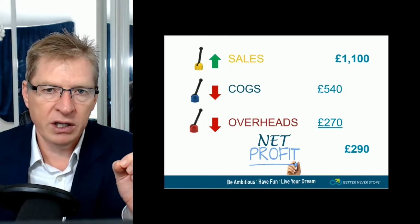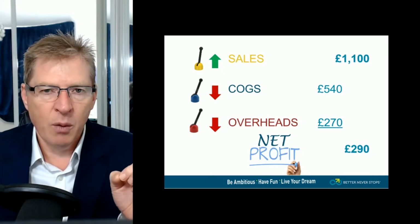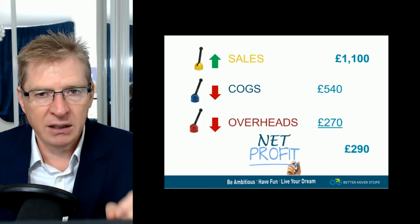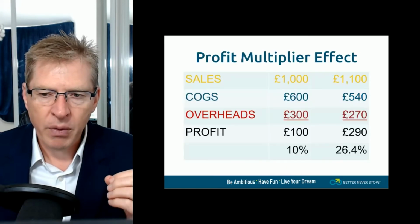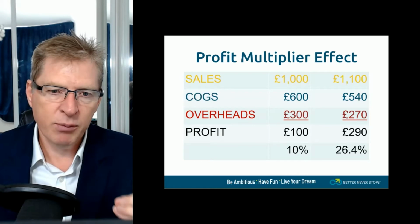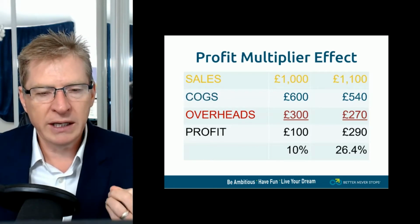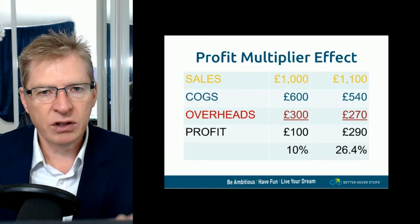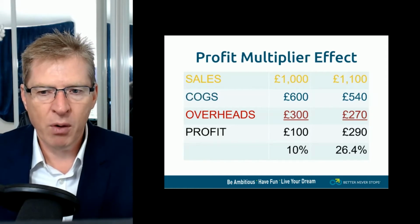Now all we've done is change it by 10% on each one of those elements. So we've increased sales by 10%, we've decreased cost of goods sold by 10%, and we've decreased overheads by 10%. So we've just made a 10% difference across those three levers. Now what you'll realise here, for the observant, and it's probably easier to see once it's in front of you and visualised, is that 10% change hasn't resulted in a 10% change on your bottom line, on your net profit.